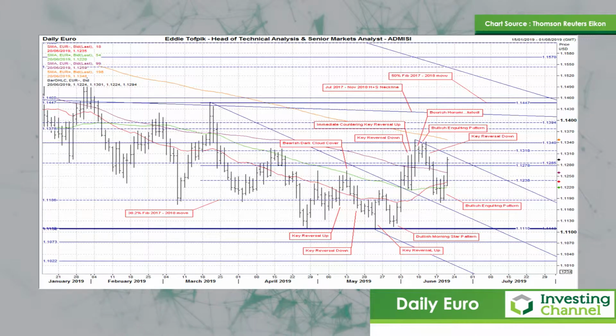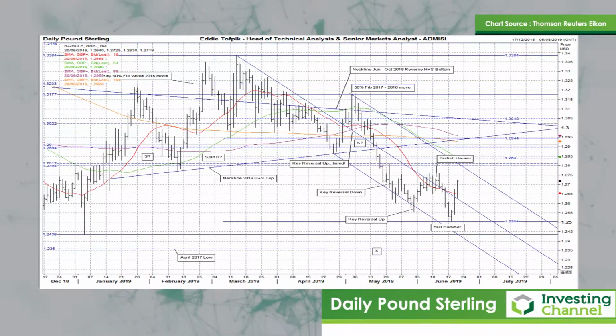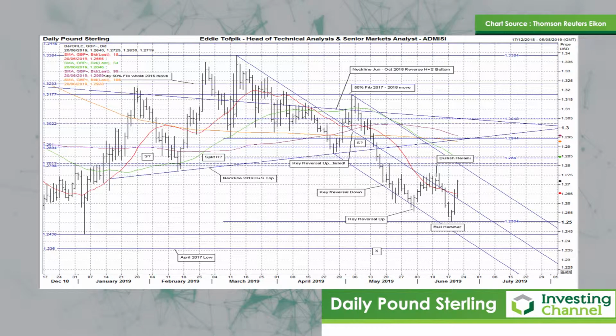Next chart I'd like to look at is cable, sterling against the US dollar. And on this chart, you're going to see a second bullish white soldier yesterday, and it complements the prior day's bull hammer pattern as well as a close up over the median line, currently 126.24, of the bearish 2019 Andrews pitchfork that's been pointing this market down since May.